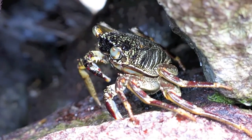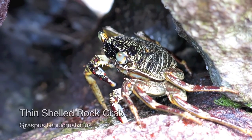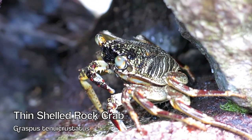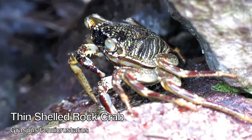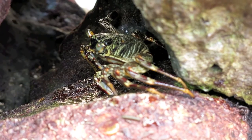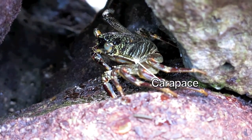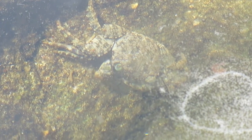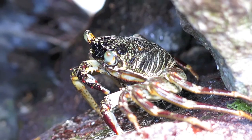The intertidal zone is also a major hunting ground for crabs like this thin-shelled rock crab, which was displaying some really vividly clear colours, with a black carapace speckled with green dots and really fine grooves running all along the back of the carapace. This guy was just scampering around from crevice to crevice, plucking algae and seaweeds to eat.